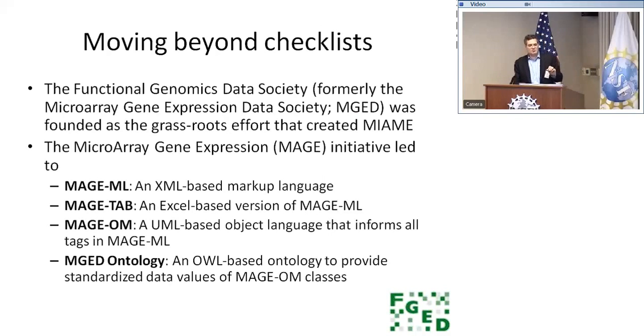But not only do we have MIAME as a checklist, but what was then the Microarray Gene Expression Data Society, now the Functional Genomics Data Society, has moved on beyond the checklist to actually develop a markup language that's either in XML or Excel that can actually provide even more information, more specific information about microarrays and ontology. And that MGED ontology is now exploding into something which not only is going to be an ontology to talk about functional genomics experiments, but basically all experiments in biomedicine. Suzanna Lewis can talk more about that. She's involved in that initiative to create what is an ontology of all biomedical investigations. A very noble goal, obviously a very ambitious project.